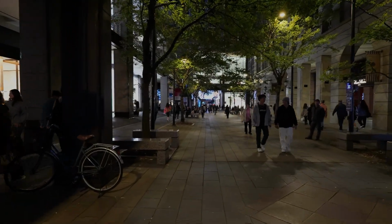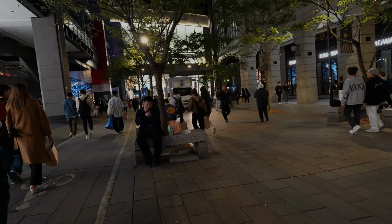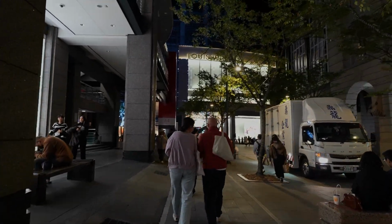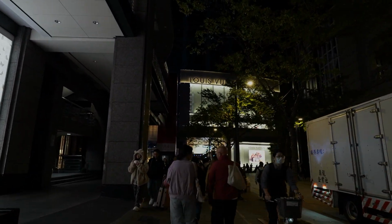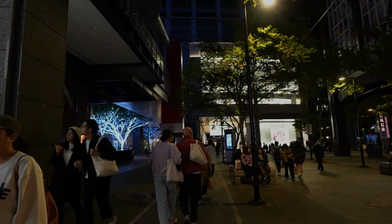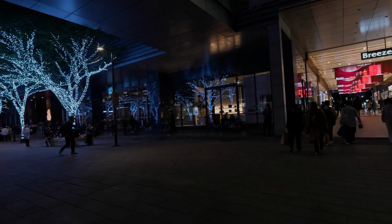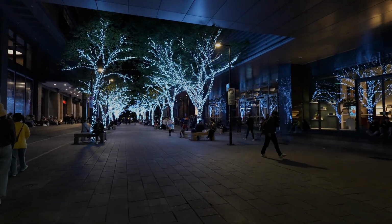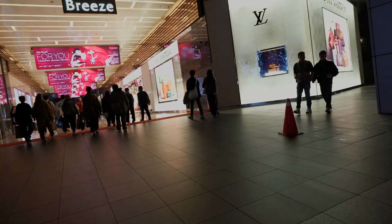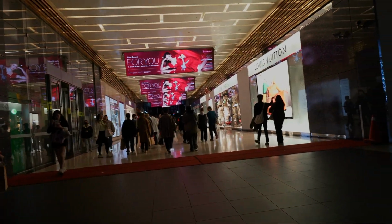So at this point we had walked from around the Taipei 101 area all the way to an MRT or a train station that would take us back to Ximen station. I had just recognized this place at this point as a place I had been before on my original trip. We actually come back here on our last day in Taipei to check it out during the day as well.